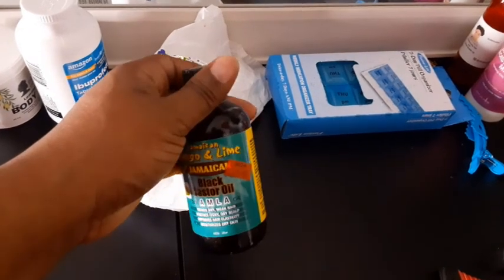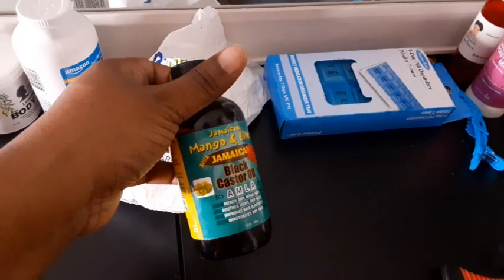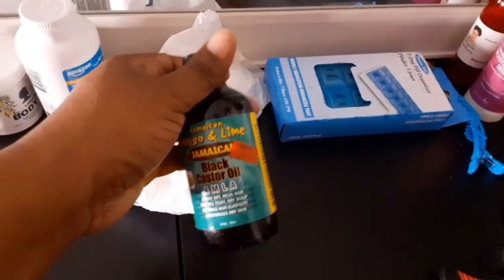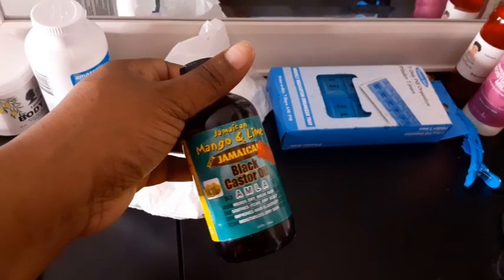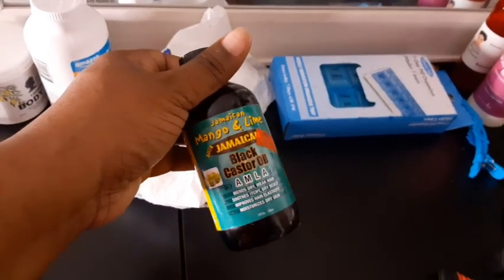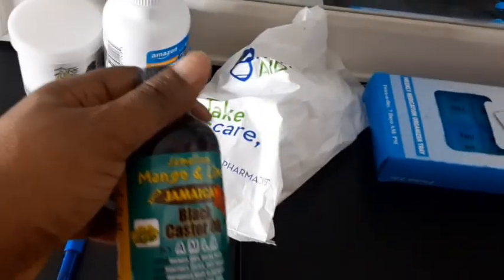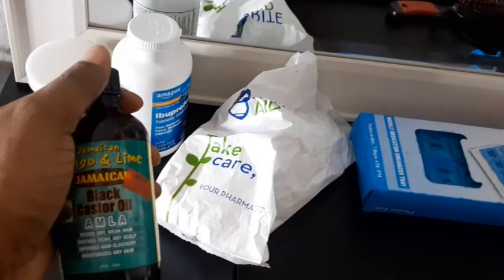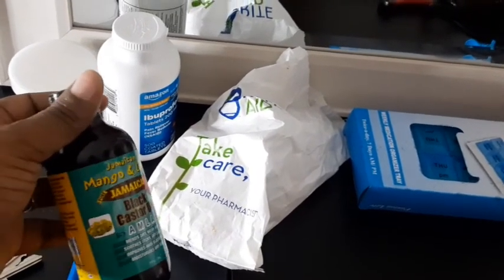I need to do an empties video, but this reminds me, I need to get castor oil packs. I heard about that long ago. People suffering from fibroids thought castor oil packs, holding them up in this area, would help along with heat. So that reminds me, I need to get some more Jamaican black castor oil, but I'm gonna look into these castor oil packs.